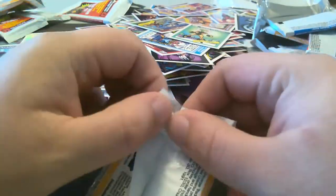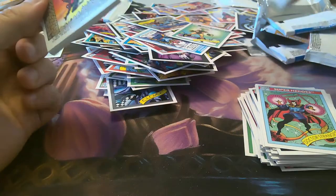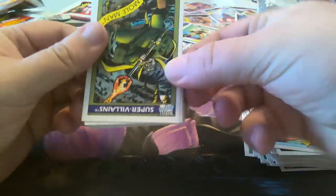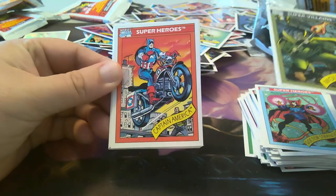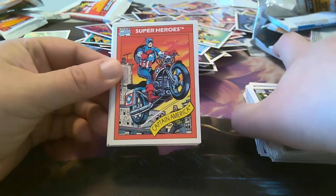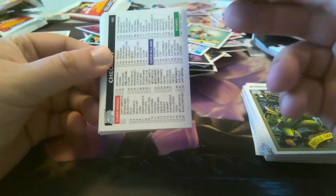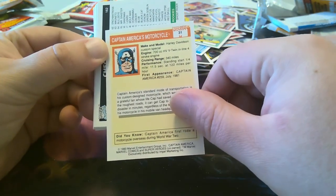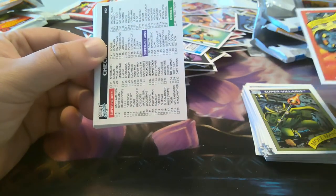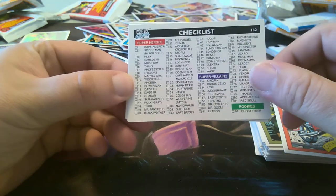Yeah, we're getting into some cards that we haven't seen yet, but that's cool. No, we've only pulled one hologram. That's a bummer. Really hoping to pull another one. Alright. Here's another one. Mole Man. These cards have been terribly off-center. Oh, Captain America on a bike. Oh, this is probably his bike, right? Look at that. So the very first card. Oh, I think we got it. We have number one. The first card in the checklist.